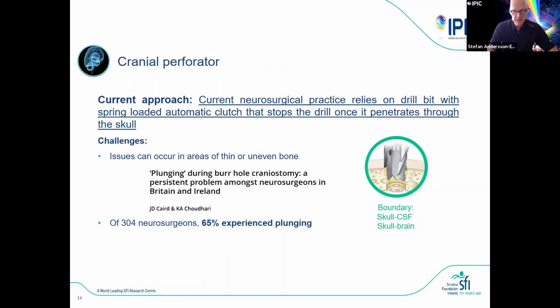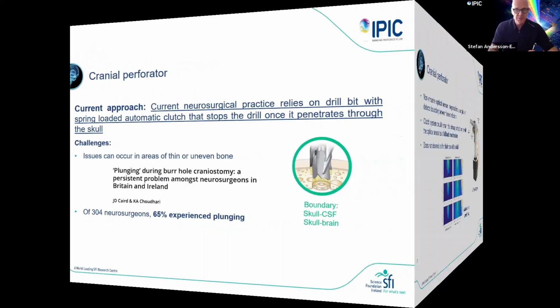So there is obviously a need for improvement here. And the improvement would be to see if we can guide that drilling a bit better than it's done today. Now it's a clutch: as long as you have a pressure here when you're drilling through the bone, it's still drilling, but as soon as the pressure releases, when it breaks through the bone, then it stops drilling. So it's a mechanical clutch. We would like to strengthen that with optical sensing to guide what we are doing.